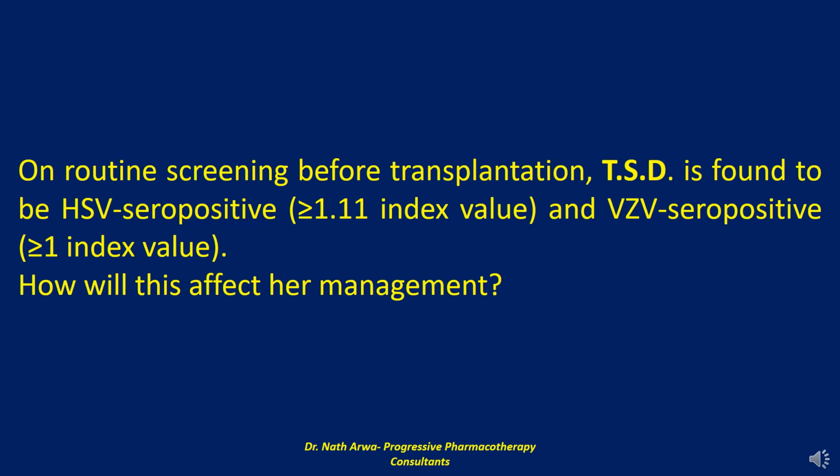Up to 70% of HSV seropositive patients undergoing myeloablative allogeneic hematopoietic cell transplantation will experience reactivation of HSV. Prophylactic acyclovir is commonly used in HSV seropositive patients undergoing allogeneic or autologous hematopoietic cell transplantation to prevent viral reactivation. Dosing regimens for prophylactic acyclovir vary widely. The dose of IV acyclovir is typically 250 mg per meter squared IV every 8 hours, whereas oral doses of acyclovir range from 600 to 1,600 mg per day.